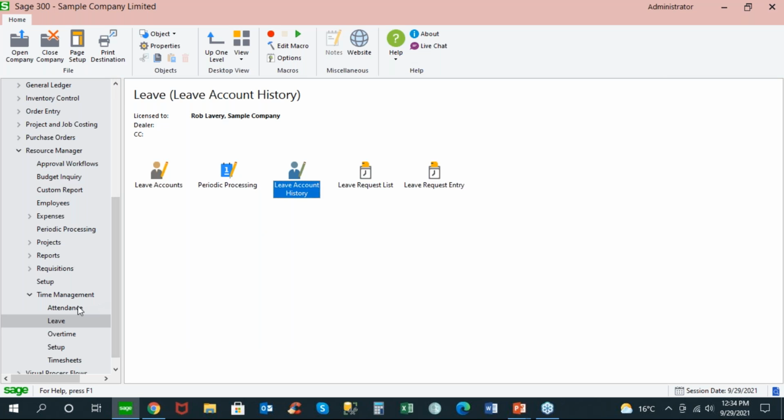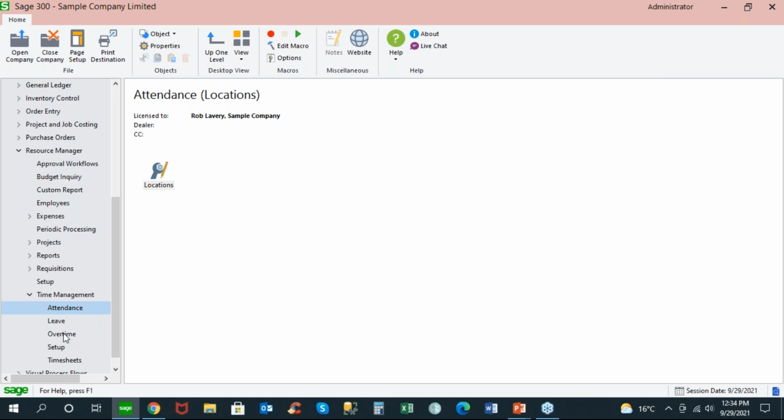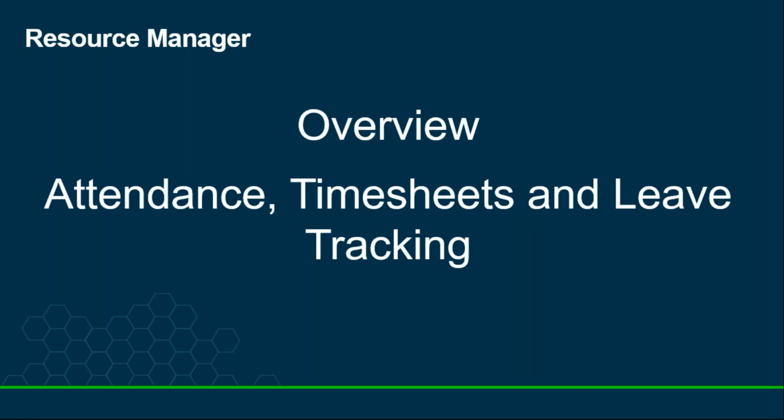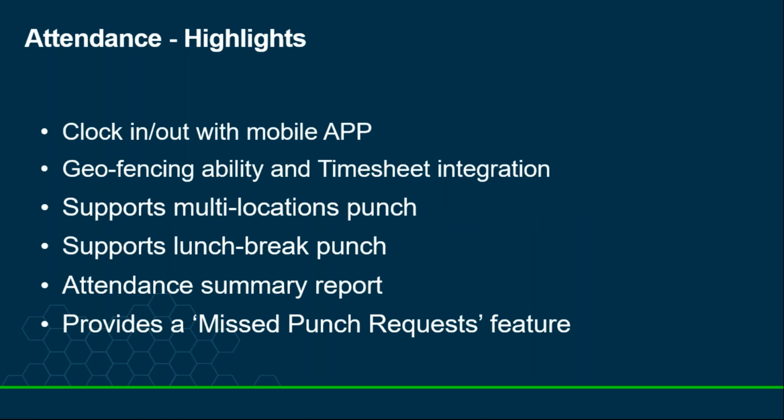There's also an attendance module that we'll talk about in just a minute, and then the overtime bank, which allows you to cash and bank overtime. So to do that, let me just flip back to the PowerPoint, and we'll walk you through an overview of the attendance, timesheet, and leave, and then do the transaction.